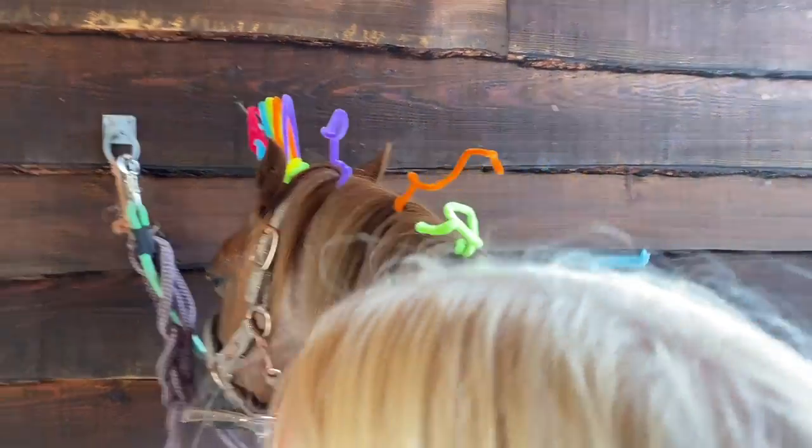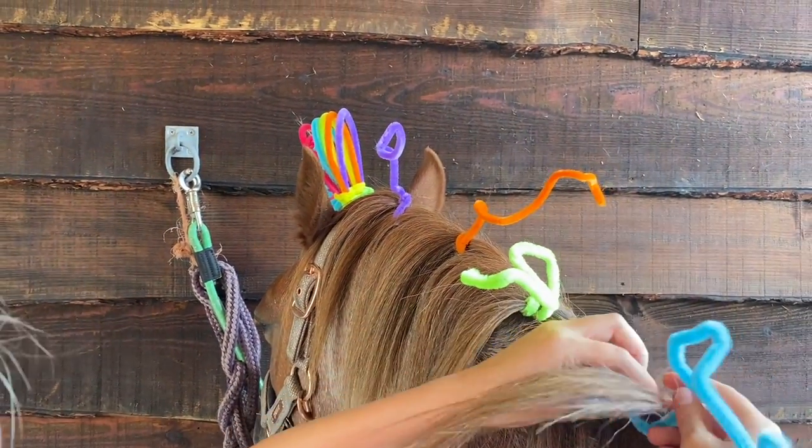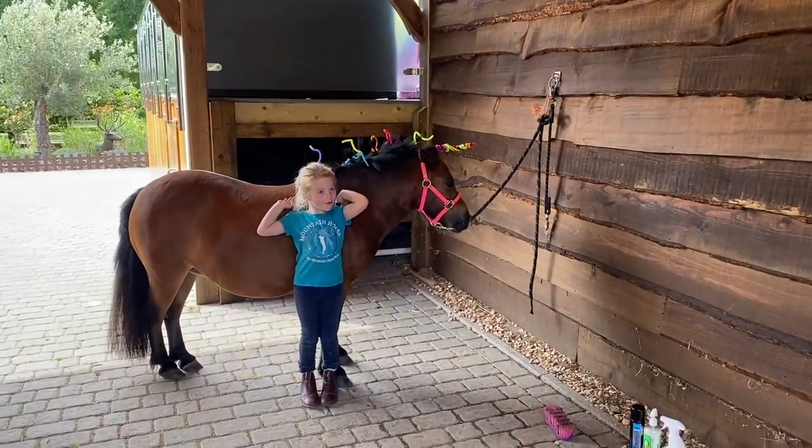She's doing her mane. She looks so cute. She looks a bit like a Teletubby. Mine looks like a tubby too.